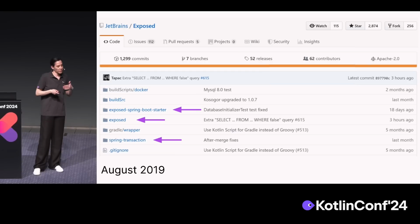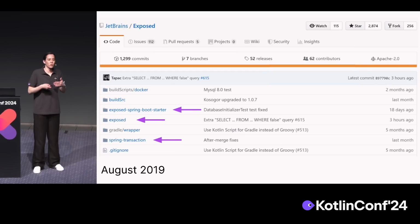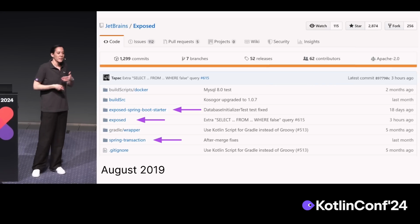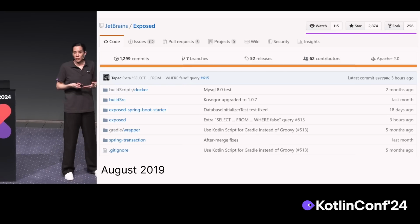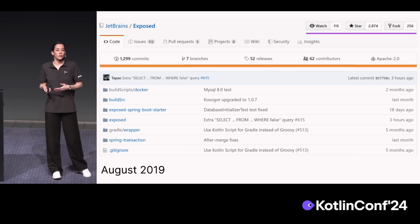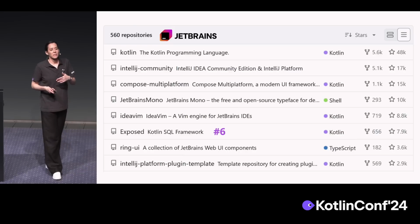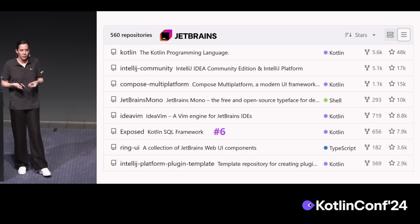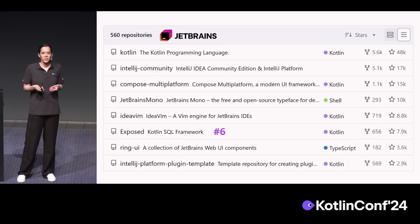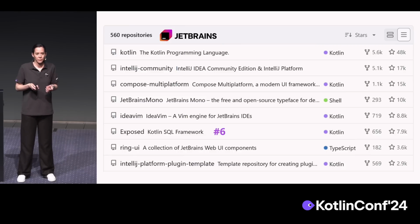Exposed started with a single core module, and then 2 extra modules were added to allow Spring integration. And in spite of all this, the library started to get attention, and the amount of external users started to grow to the point where today it is the number 6 most starred out of all JetBrains GitHub repositories, and that is in spite of it being the only one in the top 10 that doesn't hold official JetBrains status.